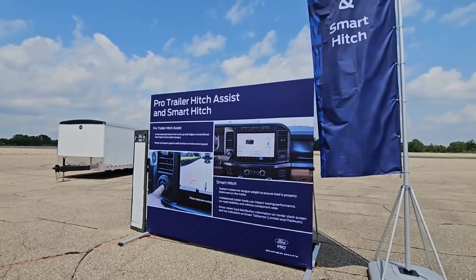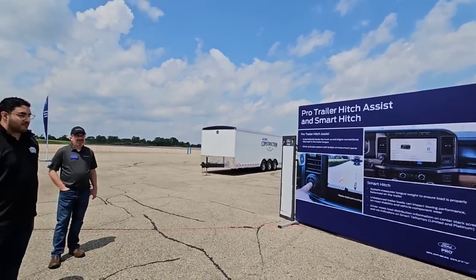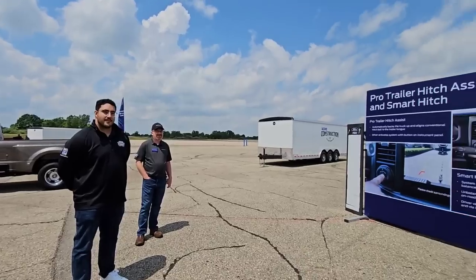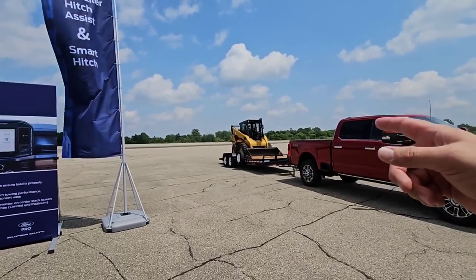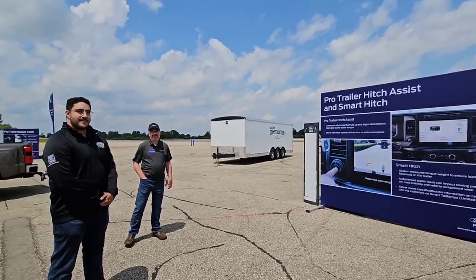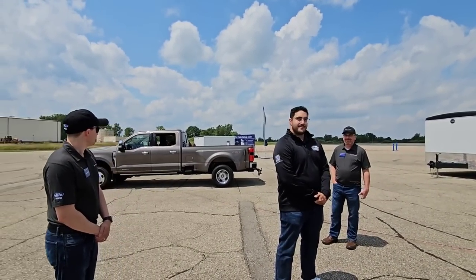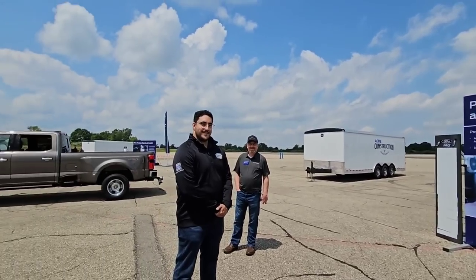All right, so we are now at the Pro Trailer Hitch Assist and Smart Hitch section. I think they call this a module out here at the Ford Proving Grounds. They have a F-250 with a skid steer on the back of a trailer. They got an Acme construction trailer. They got a dually over here. Good looking truck. And what do we got going on today, gentlemen?